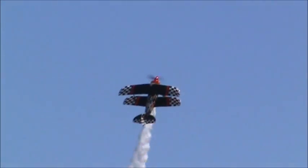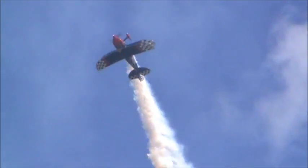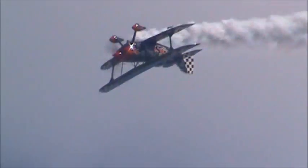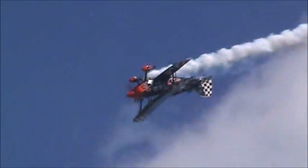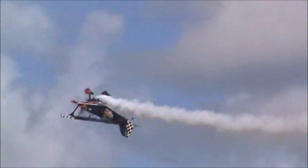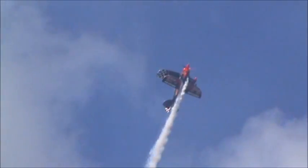Quick template snap roll by Mr. Skip Stewart. Vehicle up on the upline now, across the top, and an outside, 1.5, 2.5, 2.5, 2, inside snap roll. In the upside down attitude, pushes forward on the stick, he'll come across the top.